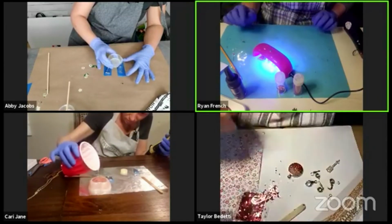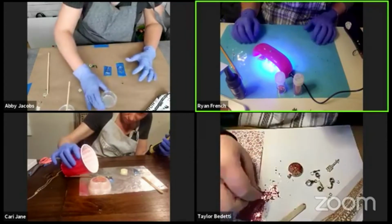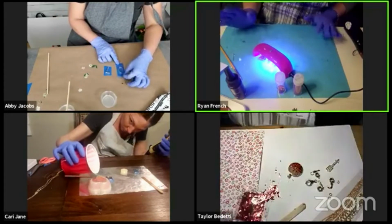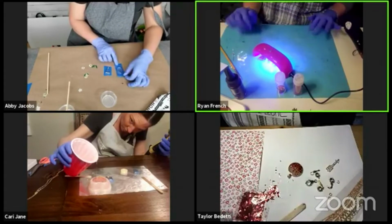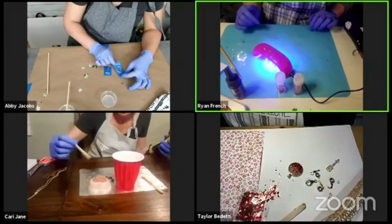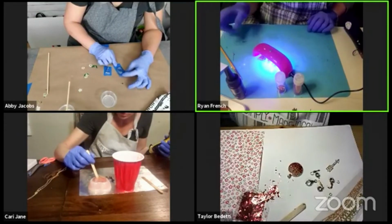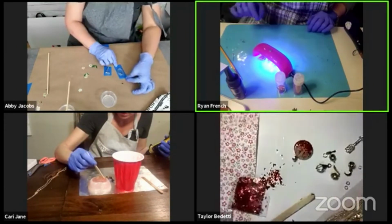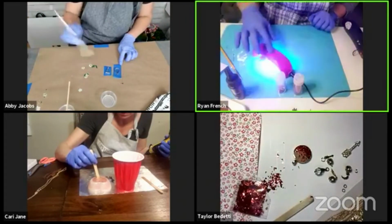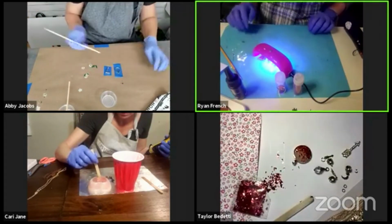One tip I have so far with this stuff is to definitely do the light like four more times than you think before you lift it up, because I lifted one of them up and some hadn't hardened on the backside yet, but it's also very forgiving. I just put a little bit more back in and you can't even tell, it looks seamless. But I'm just going to keep pushing the light.